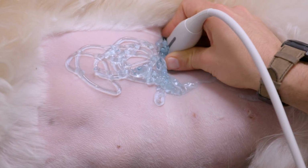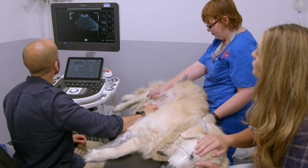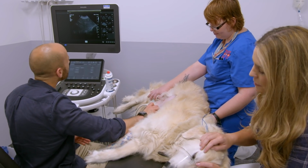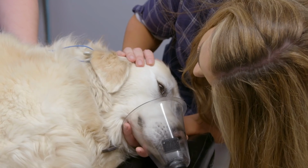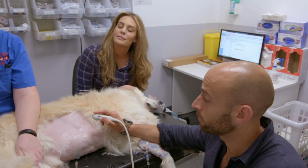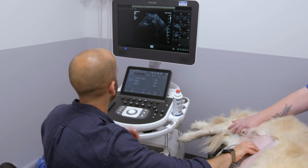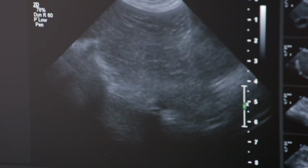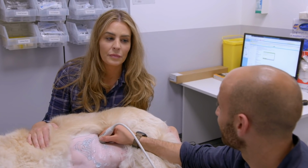So I'm looking again at his liver. And again, it has a very similar appearance to what we're looking at on the other side. It's possibly a little bit more coarse than usual, but I can't see any obvious lesions or growths. Such a good dog. So, Dr. Kate, we found the other adrenal gland, and this gland is also larger than it would be in a dog with normal adrenal glands. That can be consistent with a condition called Cushing's disease.